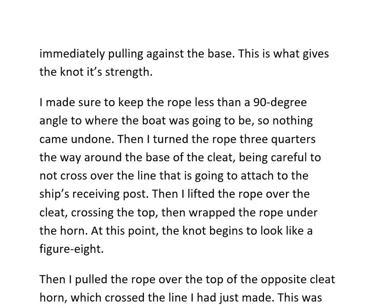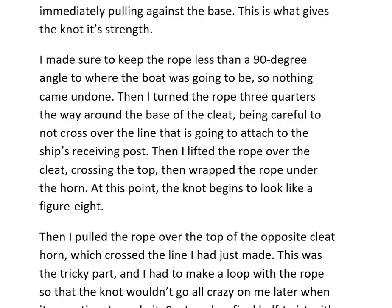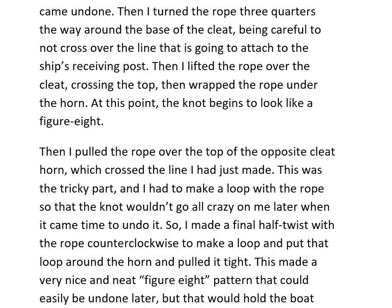I made sure to keep the rope less than a 90-degree angle to where the boat was going to be, so nothing came undone. Then I turned the rope 3/4 of the way around the base of the cleat, being careful to not cross over the line that is going to attach to the ship's receiving post. Then I lifted the rope over the cleat, crossing the top, and wrapped through it under the horn. At this point, the knot begins to look like a figure 8.